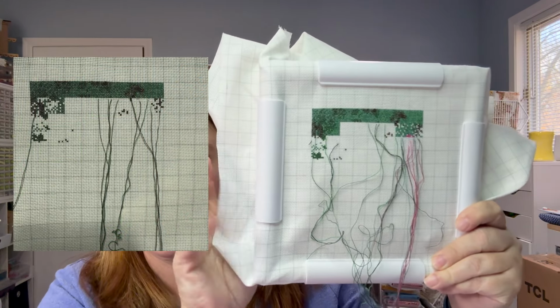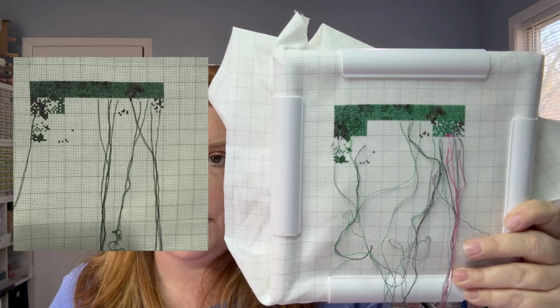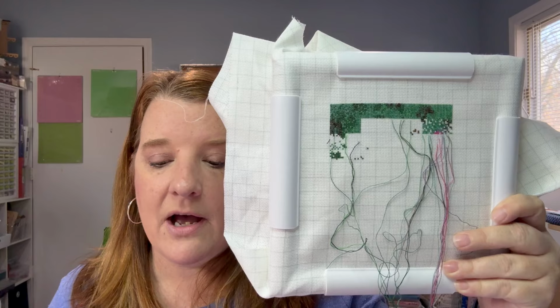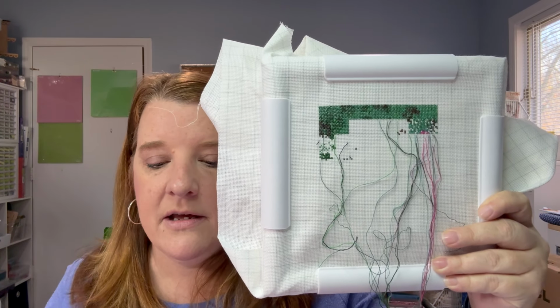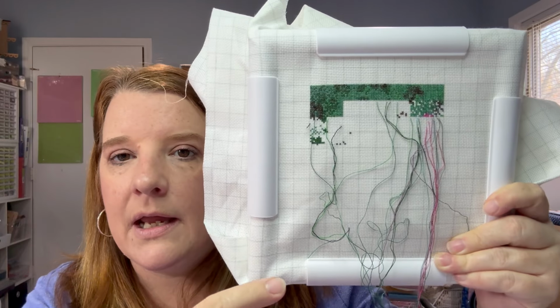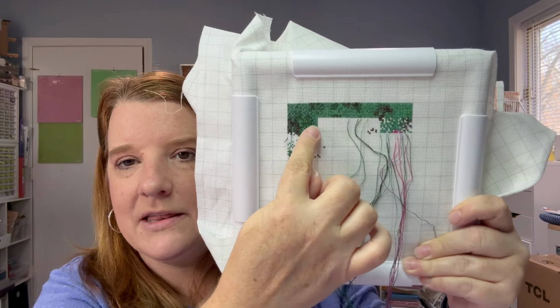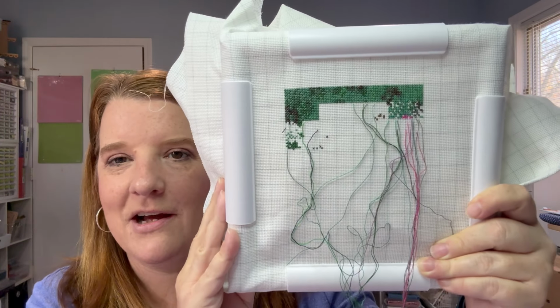So this is on a 20 count gridded Aida 1/1. It's got 197 stitches, and I am at 1,230 complete out of 342,800 or 988 with a 0.36%. And I'm trying to get this row done. So I start over here. You see there's some pink coming in, not green.